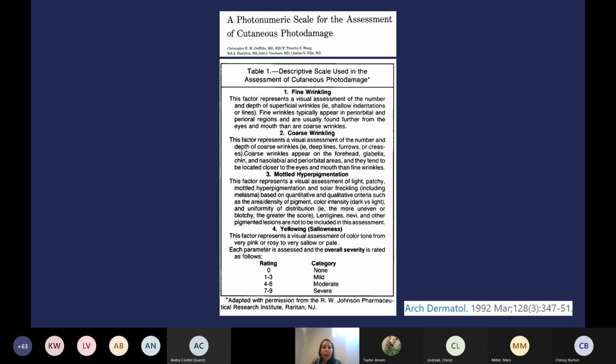So this is Dr. Christopher Griffith, who created this scale in 1992 and published the work, photonumeric scale for the assessment of cutaneous photo damage. And so this is just an example of where these scales come from. It takes several years of research and taking many different pictures of subjects across several years to look at what the photonumeric scale means. So if you look at the bottom here, the rating, 0 is none, 1 to 3 is mild, 4 to 6 is moderate, and 7 to 9 is severe.